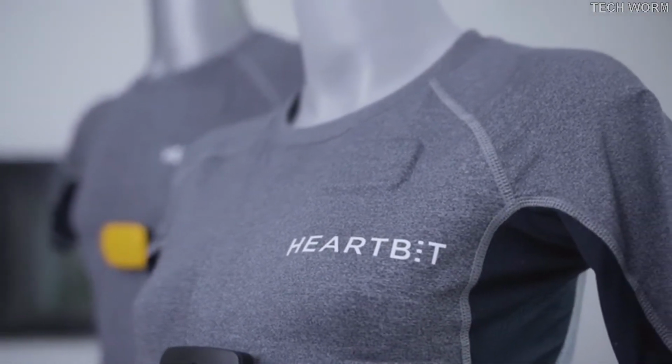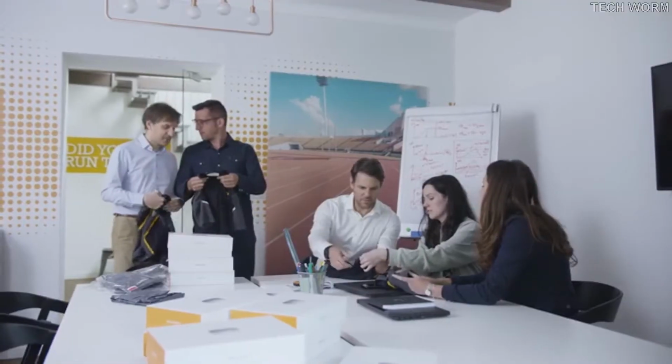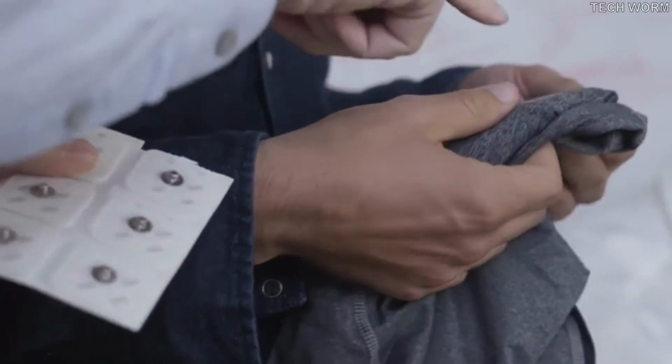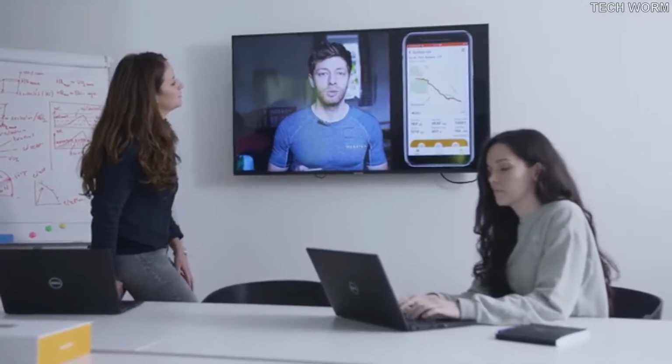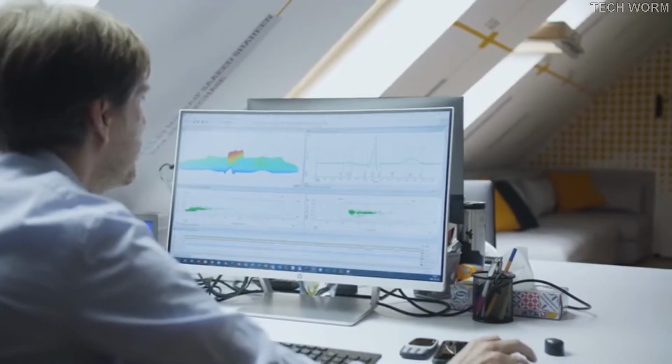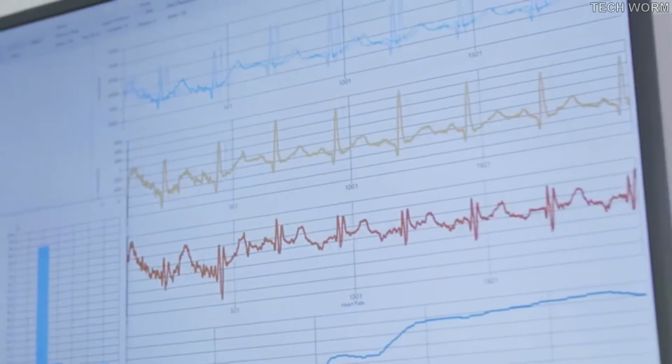HEARTBIT is the result of 4 years of development by over 20 technology and medical experts from the fields of mechanical engineering, information technology, health sciences, cardiology, body surface mapping, and electrocardiography.